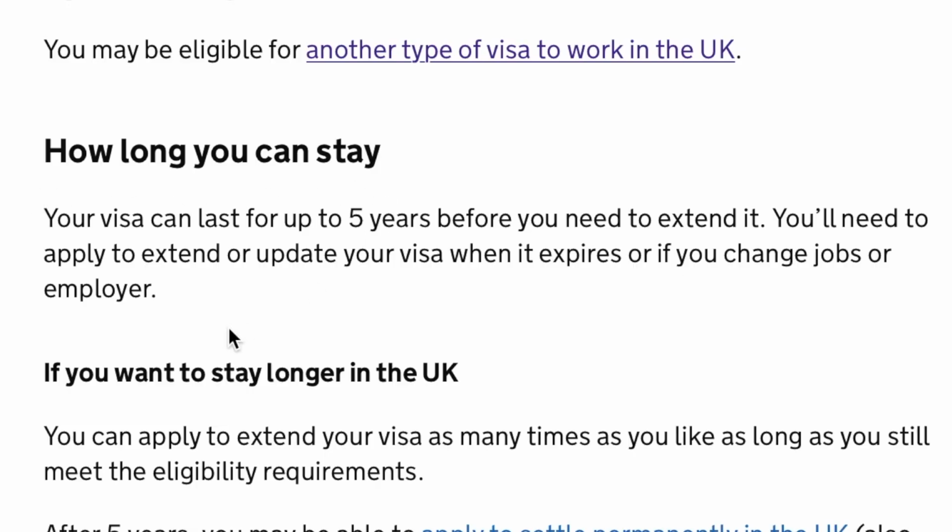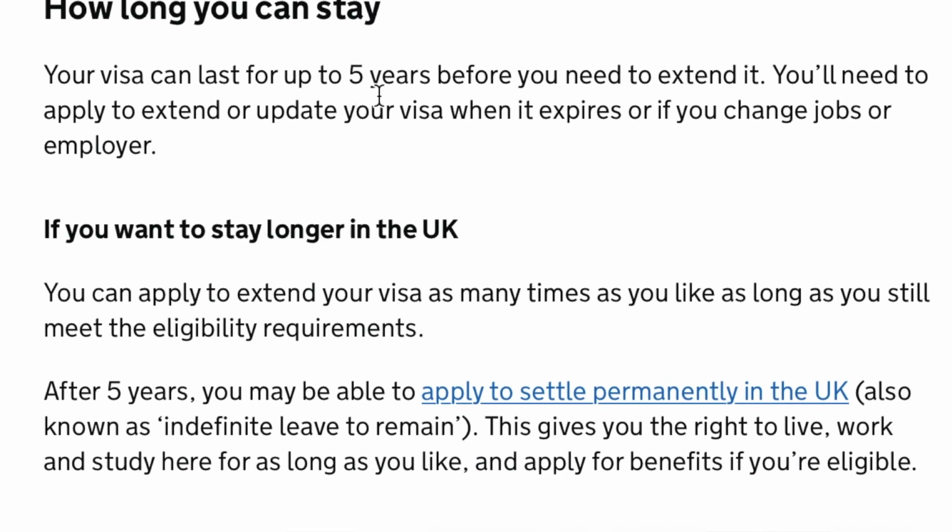How long you can stay? Your visa can last for up to 5 years before you need to extend it. You need to apply to extend or update your visa when it expires, or if you change jobs or employer.